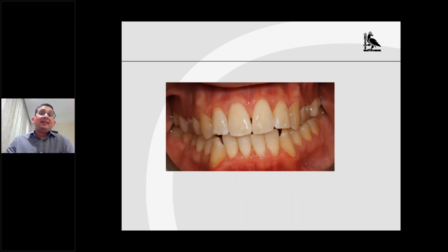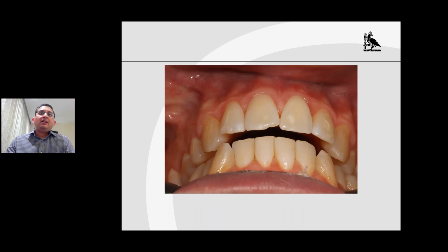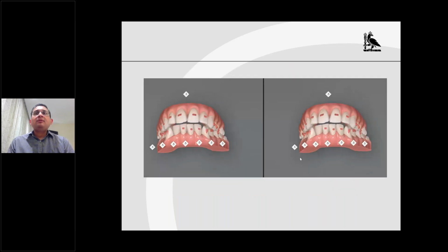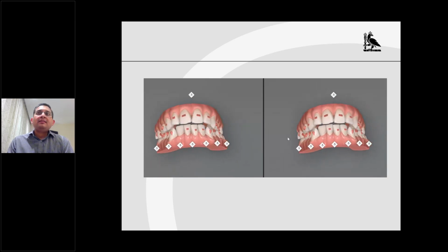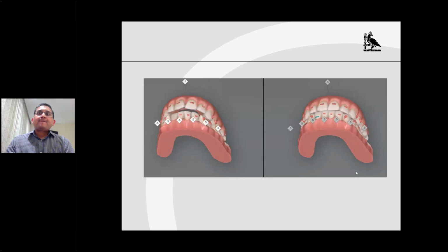Because he had crowding anteriorly, when we restore the posterior teeth, obviously you're opening up the bite even more. And now we're basically doing an Invisalign to make sure that we then move the jaw, close the jaw and get that anterior guidance, but at the same time correct the occlusion of the patient and the crowding of the patient. So that's the end result for that patient.